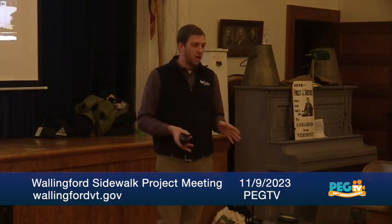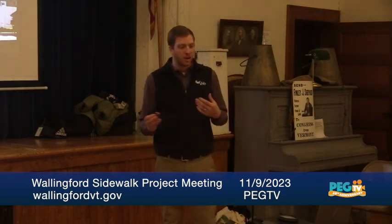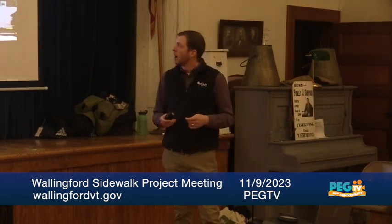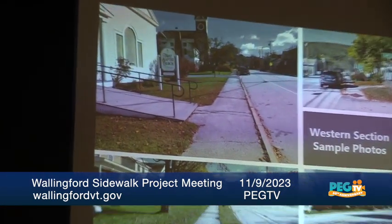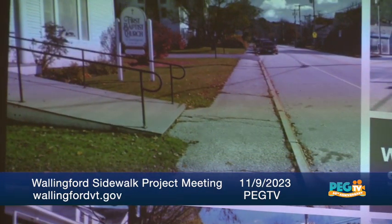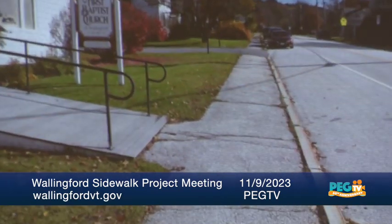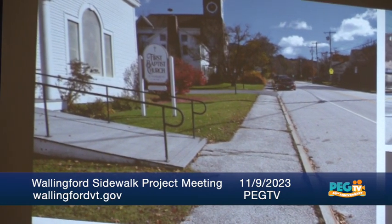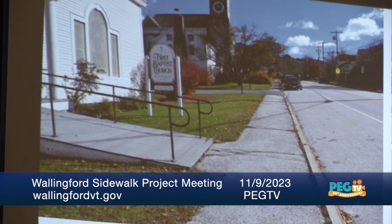So first thing I just want to talk about is some representative photos and conditions that we found throughout the corridor. So again, steering the conversation first to the western half of this project. In the upper left, you can see that there are sections where the sidewalk is directly adjacent to the roadway. So here we're considering that the curb is really the division between the roadway corridor and the sidewalk corridor. But then there are also these unique features at certain points throughout the corridor, like that ADA ramp for the Baptist church that we'll have to consider with the build out of the sidewalk.